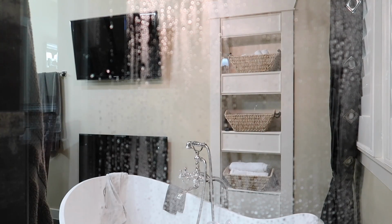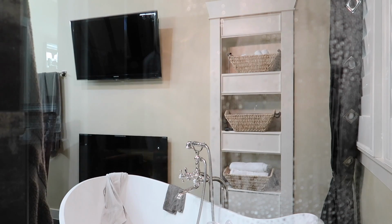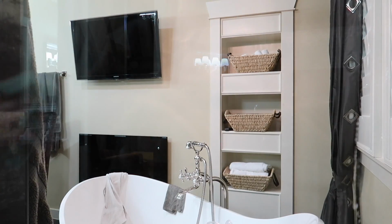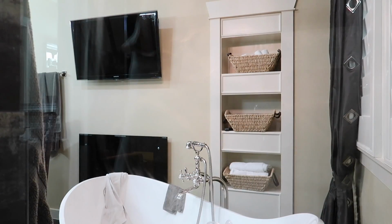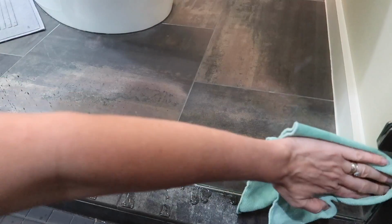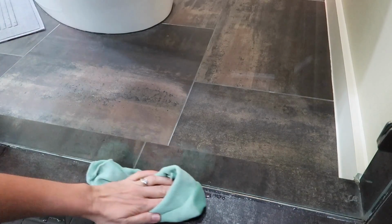We have hard water, so this helps keep any water spots and hard water stains from building up in those areas. And if that is not an issue for you, it will help with the buildup of soap scum and things like that. So just taking those couple extra moments each day will really go a long way to help keeping your shower clean.